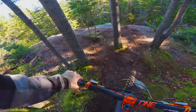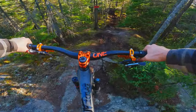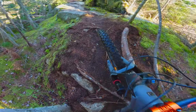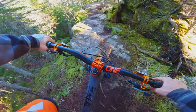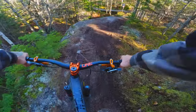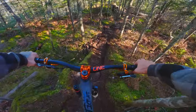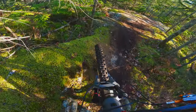So basically the Magneto is not a mountain bike trail, it's much more of a hiking trail, but that's the way we like it. Oh, still on the bike. Yeah, it's gonna be hard to pull off. So, just cross an easy one called a vortex.